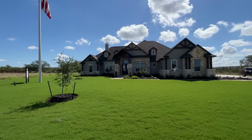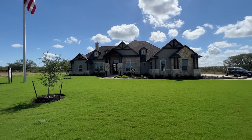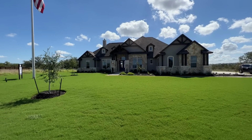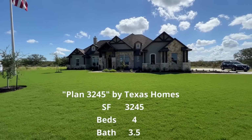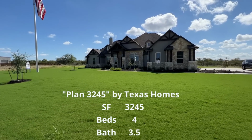Welcome back, everyone. So the model home we are going to be looking at today is Plan 3245 by Texas Homes. This model is definitely going to be a good one. This is one of Texas Homes' luxury models. Now, this model home in particular is 3,245 square feet and features 4 bedrooms, 3.5 bathrooms, and a 3-car garage.